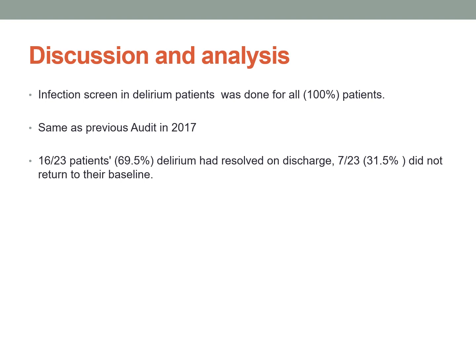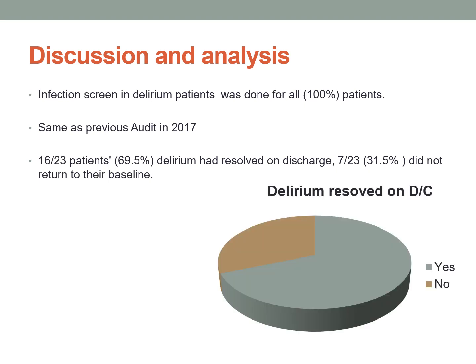Next slide. Infection screen in delirium patients was done for all 100% patients. 16 out of 23 patients, 69.5%, delirium had resolved on discharge. 7 out of 23 patients, that is 31.5%, did not completely return back to their baseline mental status on discharge.